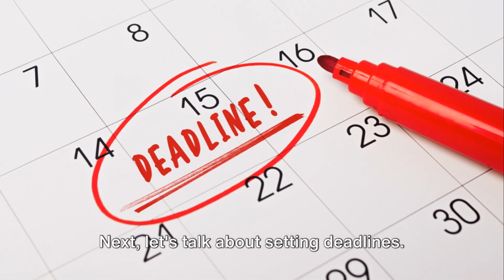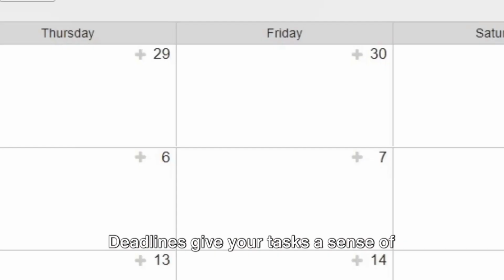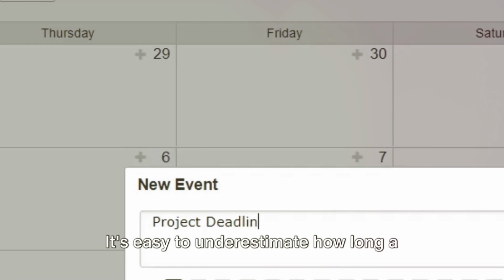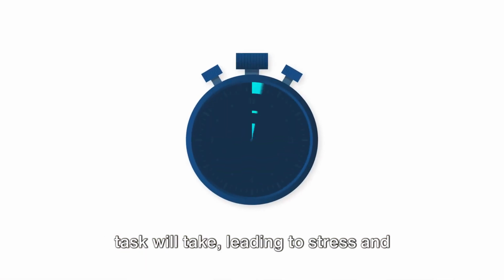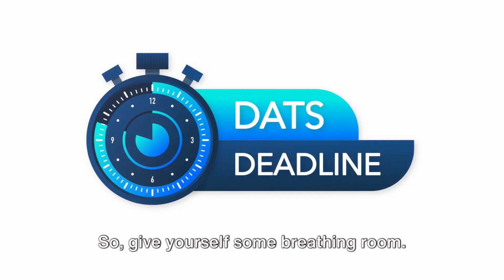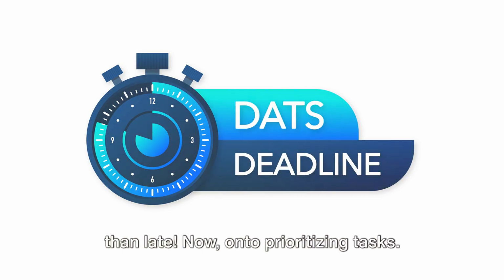Next, let's talk about setting deadlines. Deadlines give your tasks a sense of urgency, but it's crucial to be realistic. It's easy to underestimate how long a task will take, leading to stress and feelings of overwhelm. So, give yourself some breathing room. After all, it's better to finish early than late.